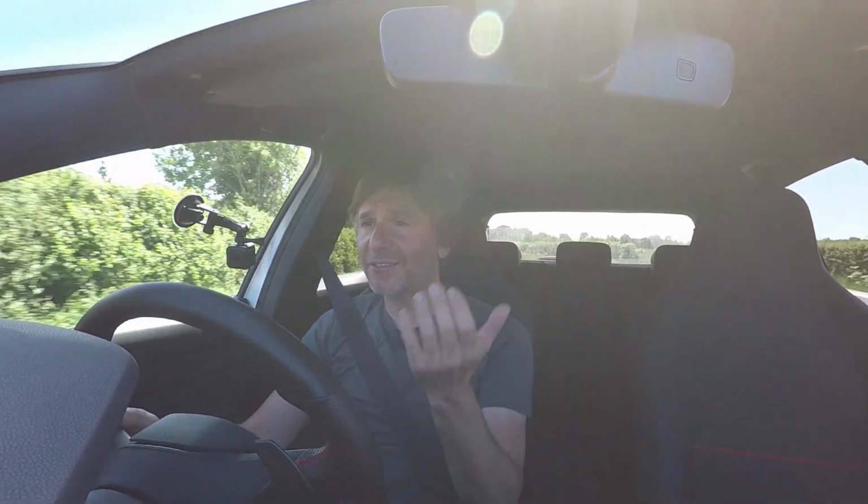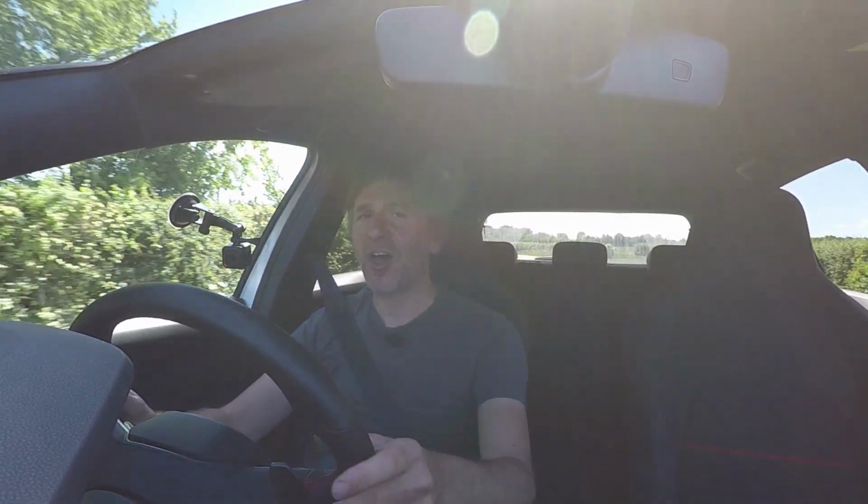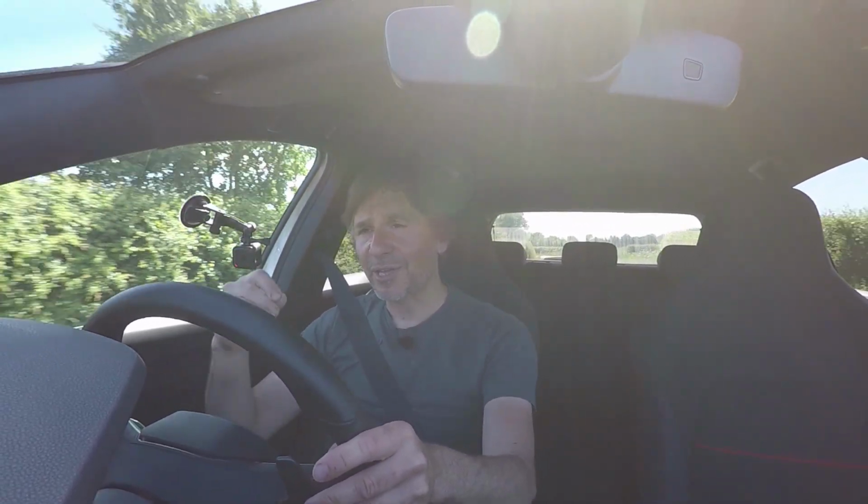Now, in those first 2 tests, we were really pushing the tyres to their limits. We were accelerating as fast as launch control would let us to 60 miles an hour, and then we were braking as hard as we could from 60 miles an hour to 0.